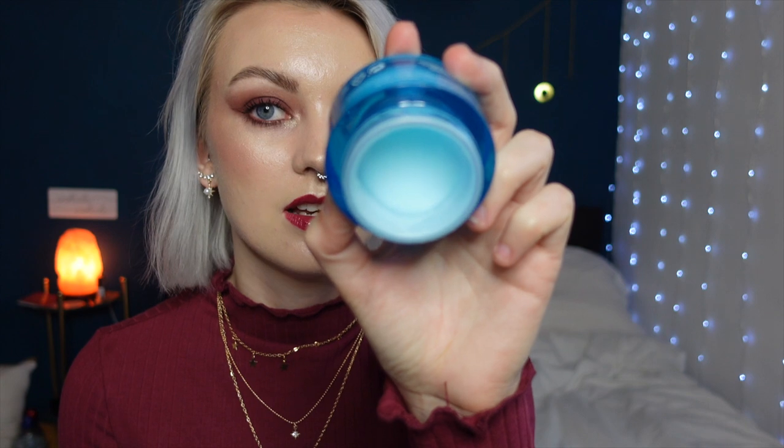This is very, very jelly-like. I don't know if you can see it running. There we go. Didn't wanna tip that everywhere. It smells quite nice. It smells quite fresh, actually. It smells like fresh water. I don't know. But I really, really like this. I've loved it so much. I use this as my morning and evening moisturizer.